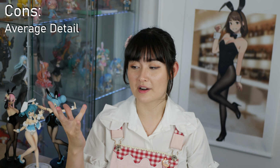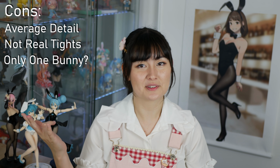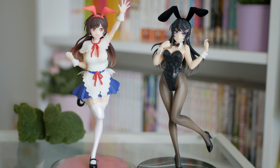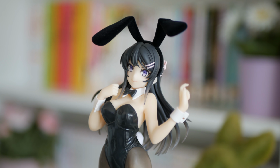So I'd say a pro for these is they're cheap, and you can get Mai Sakurajima in her bunny outfit. I'd say for cons, detail is about average for a prize figure, no real fabric for the tights, and there's only actually one official bunny girl in this line of figures, so maybe it shouldn't even be in the video. So we have Mai and Chizuru here. I think overall they're about what I expect for prize figures.